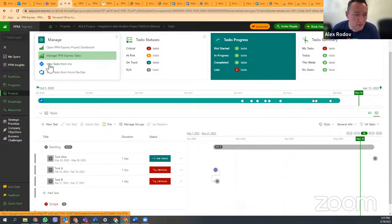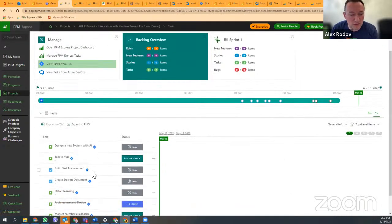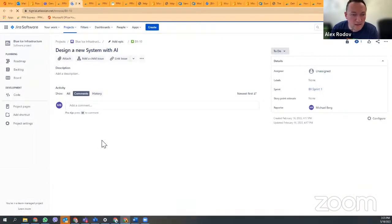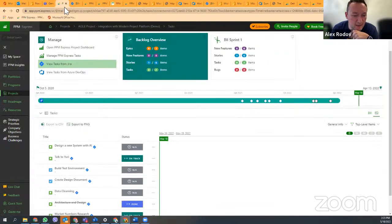But we have the view tasks from Jira. If I click on that, I'm going to see the tasks that are in Jira, right? And there's a link to every single one of these tasks. If I click on one of these links, it will land me on that specific task within Jira here, and that's how easy it is to go back and forth between Jira, in this case, and overall PPM Express.